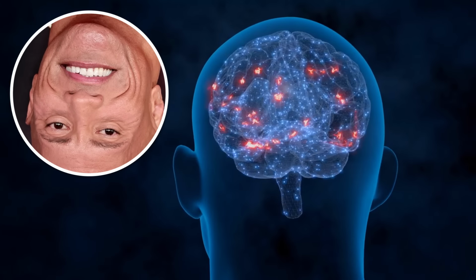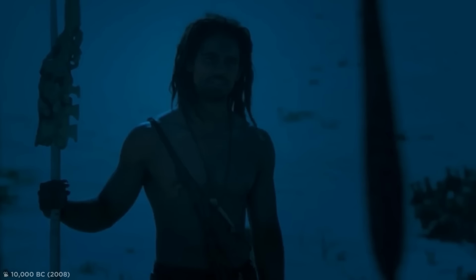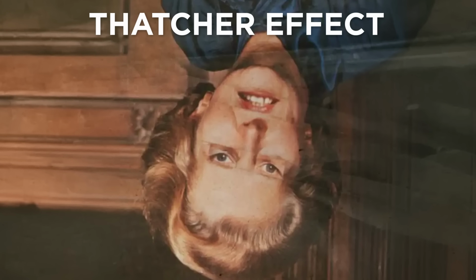It's believed we do this because recognizing human expressions and faces was so important to our survival as we were evolving that our brain jumps through hoops to do it. This has been dubbed the Thatcher effect, as an early example of the illusion used British ex-Prime Minister Margaret Thatcher as an example. Actually, are we sure this one is even flipped? She scowled so much it's kinda hard to tell.